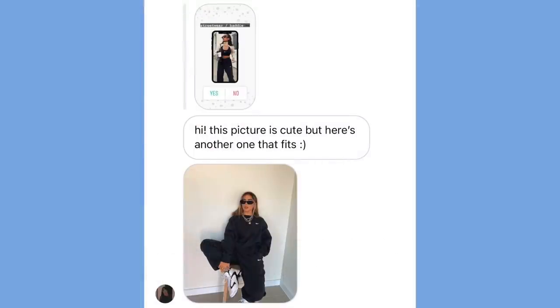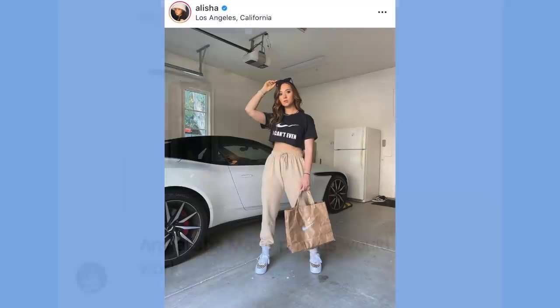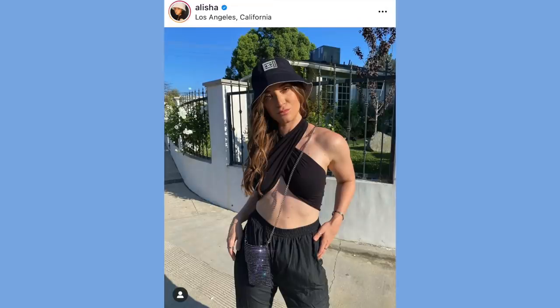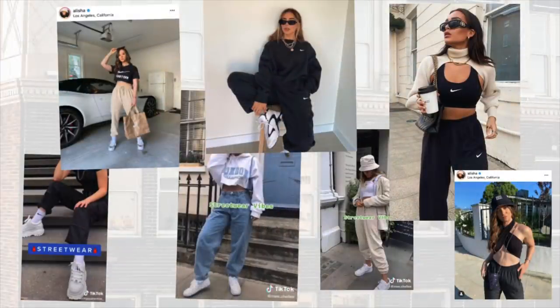On Instagram, you guys sent me some great streetwear inspiration photos. And multiple people said to just check out Alicia Marie's Instagram feed for streetwear inspo. So I added a couple of her photos to our mood board as well. And here's what we got. I really am gonna try my best, but man, I'm gonna have to try so hard to look like I'm not trying hard.